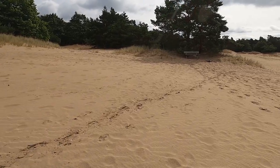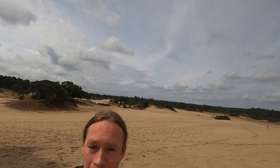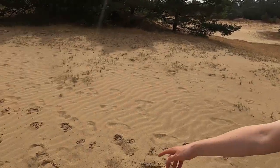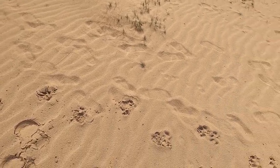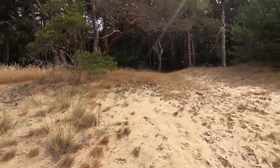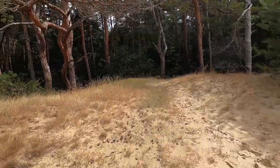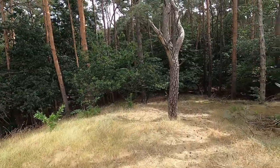Also, here is a bench if you want to take a break, but we're not going to take a break just yet. But yeah, this walk's really heavy. The sand is a little bit moist. Don't know if that is an advantage. I guess it may be to some extent. Anyway, there's been people here before, and also other, well, creatures, probably dogs. Let's see if we can go this way. Not really, but I do see a road there.